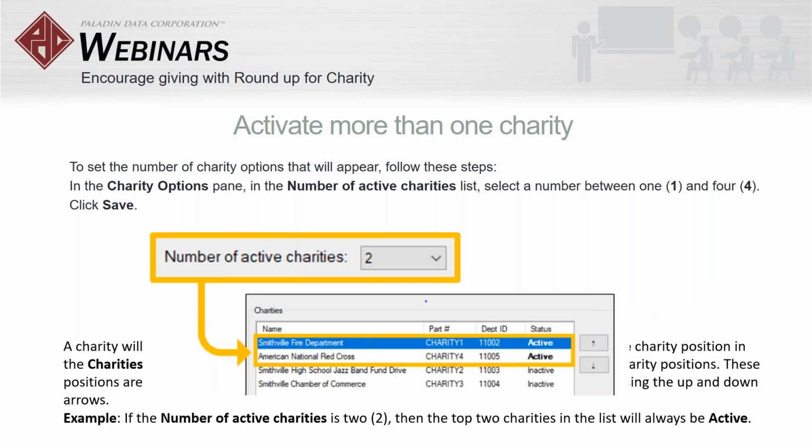Let me show you. So here's a list of a bunch of them. If we have 2 active charities, you can see those top 2, the Smithville Fire Department and the American National Red Cross, are the active ones. If I were to select the Smithville High School Jazz Band Fund Drive and move it up 1, that would move American National Red Cross down into an inactive position and the Smithville High School Jazz Band Fund Drive, a mouthful, up into an active position. Or I could just change the number of active charities to 3. If I wanted to activate all 3 of those, then the top 3 would be active. Pretty simple.